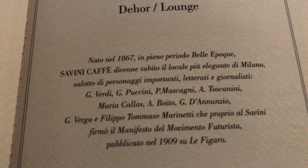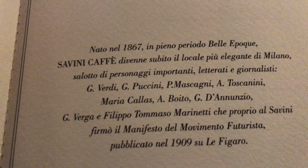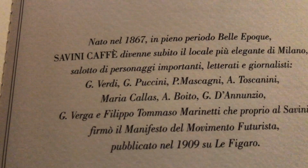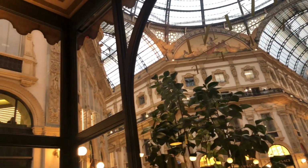Savini was the favorite place of some of the world's most famous names, including Verdi, Puccini, Toscanini, Maria Callas. Look at this view from the terrace of Savini. I love to sit here and enjoy.